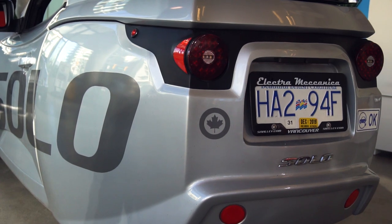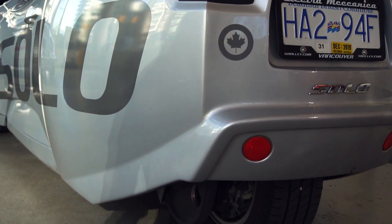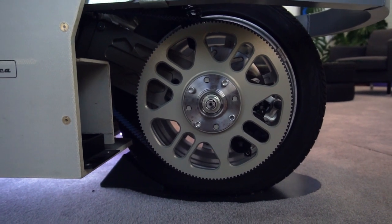It does have Bluetooth capabilities. So how do you know your Solo EV is on? There's a little ticking noise behind you. It's like a little spaceship. Definitely off the bat, you need to be well aware of what's around you. I mean, my daily driver is a Lexus, so four doors, four windows. I mean, there is no rear view window here.